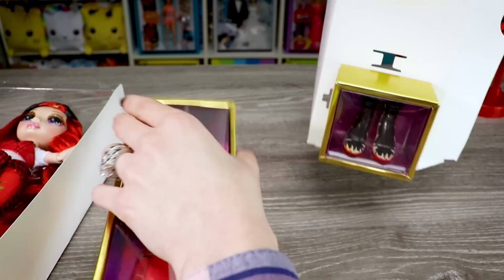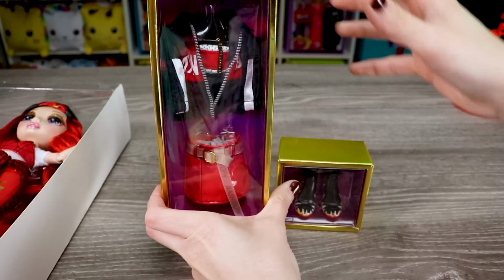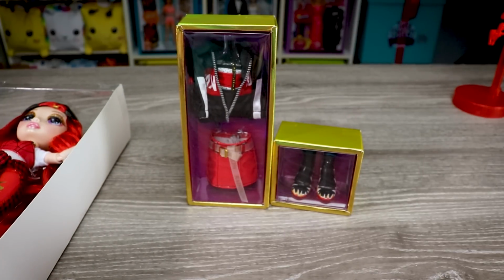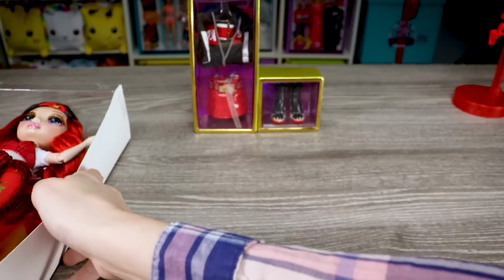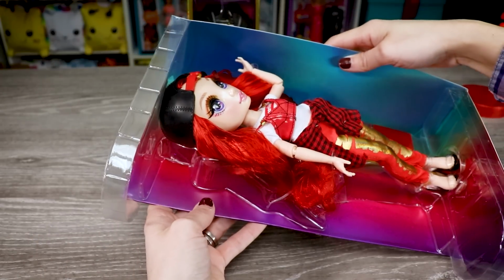I'm not a fan of this packaging. There we go. Although I kind of do like that once we get them off, we could just leave them. Oh, never mind. We can just leave them like that if we wanted to. It would look really cool. Although this only works if you don't plan on changing your doll's outfit. But either way, I'm just gonna leave them back there till we're ready for them, and we will start to hopefully not destroy our doll as we take it out.